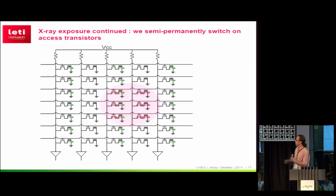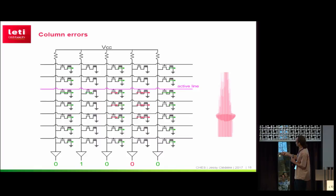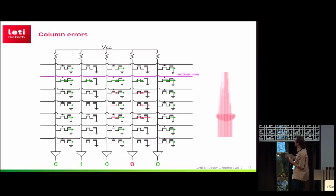So now, if you do an access to your array, you are going to have a zero here, but it will not depend on the active line, because this corrupt transistor is doing a short circuit on the column, and so you read zero whatever the active line. And that's why you have this long vertical line that appears.